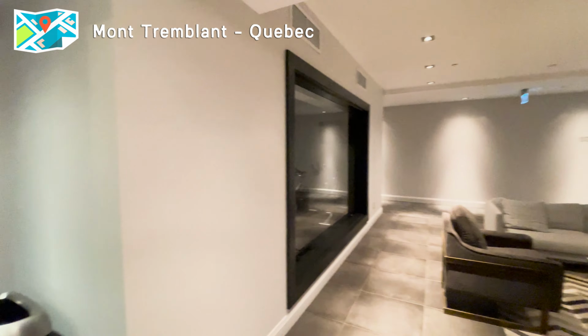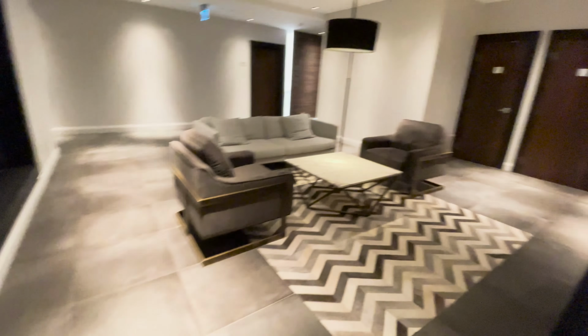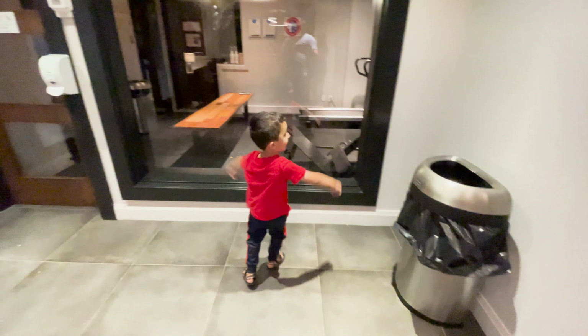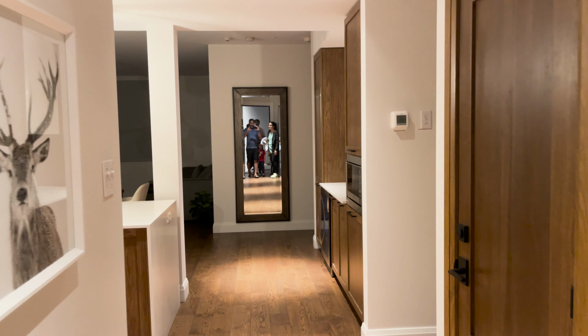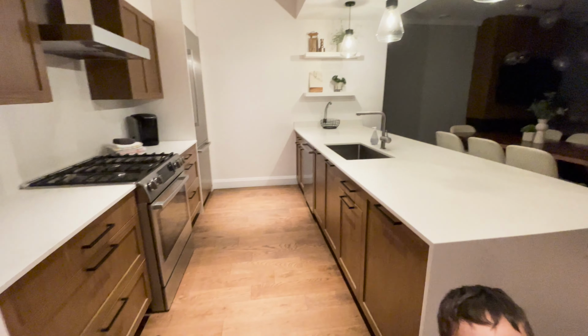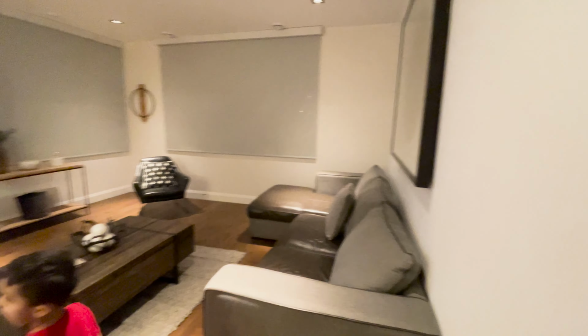This is the lobby of our Mont Tremblant resort accommodations. Oh, back. This is it. 206. Whoa, check this out. Nice wood, guys. This is wood, right? Wow. This is really cool, Baba. It's really cool, right, Aiden? Yeah. Very nice. Welcome to our crib. Yo, this is going to be our place for 2 days? 3 days? Nice.